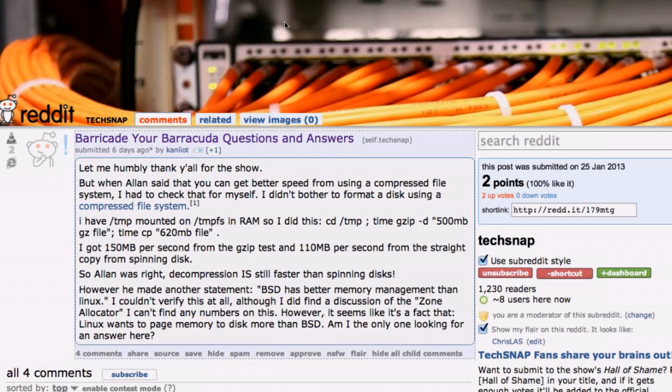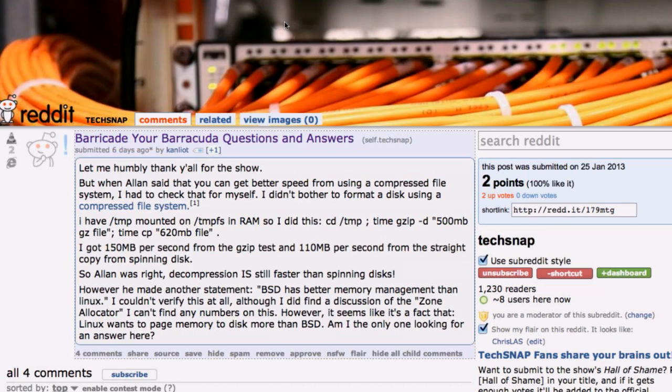In response to something you mentioned just kind of offhand during the Barricade Your Barracuda episode last week, you mentioned how sometimes performance can actually be better if your file system is compressed, because the CPU can be faster than reading from disk, and since it has to read less from the disk, it can end up with faster throughput. Well, Canelot in the TechSNAP subreddit tried it out. He says, when Alan said you could get better speed from using a compressed file, I had to check it out for myself. I have /temp mounted on /tempfs in RAM. So I did this. I CD'd into /temp and then did a gzip of a 500 megabyte file and then copied it to another file. I got 150 megabytes per second from the gzip test and 110 megabytes per second on the straight copy. So in other words, reading the compressed data, he got 150 megabytes a second, reading uncompressed, he got 110 megabytes a second. So you're right. Decompression is still faster than reading from a spinning disk.